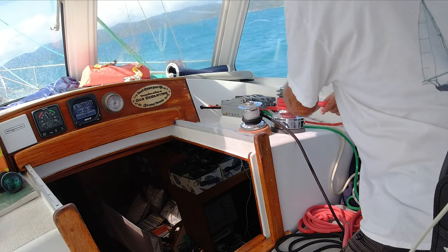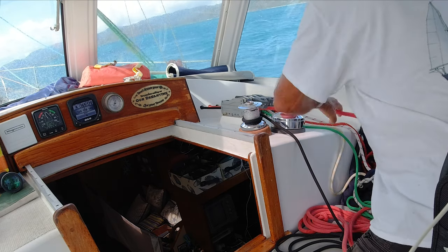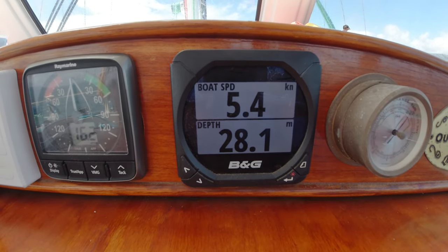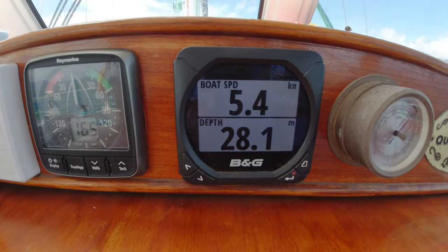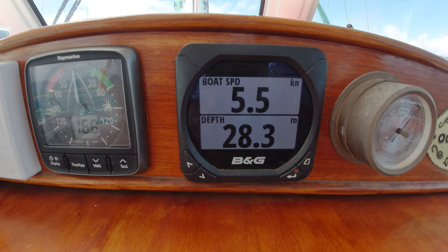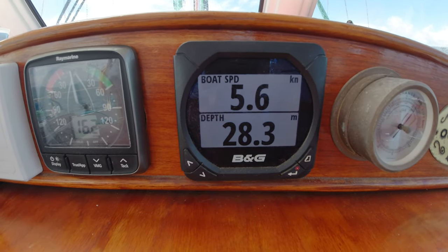Pretty tight. I don't even know whether we're going to get the staysail out with that. We've got 5.4 in boat speed, 3.9 of speed over the ground, so we've got a lot of current against us, plus the wind on this tack. Good-o. We'll get there eventually.